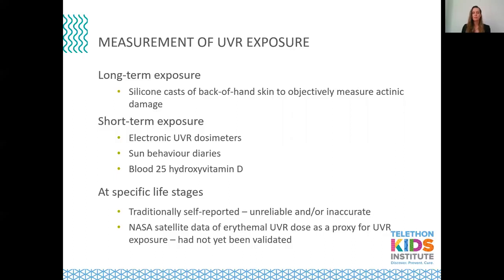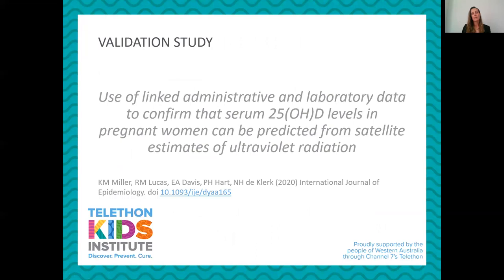As a result, the first critical step for us was to establish the relationship between erythemal UV dose and serum 25-OHD levels during pregnancy to assess whether the NASA measure that we were proposing to use was in fact a valid proxy for an individual's actual sun exposure. So we conducted a retrospective cross-sectional study of over 19,000 women aged 18 to 44 years who had their 25-OHD levels measured during pregnancy.